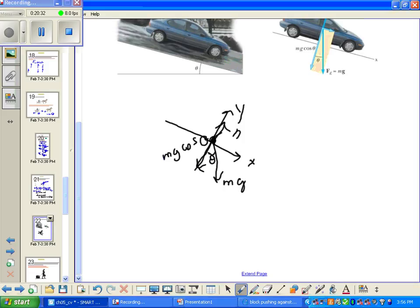And then we have mg sine theta, which is the side that is opposite the angle. Okay? And there's no friction, so basically we only have two forces acting on the car. That is the normal force and mg. Because we have taken the components of mg that are both parallel and perpendicular to the incline, we no longer want to work with mg, but rather mg cosine theta and mg sine theta.